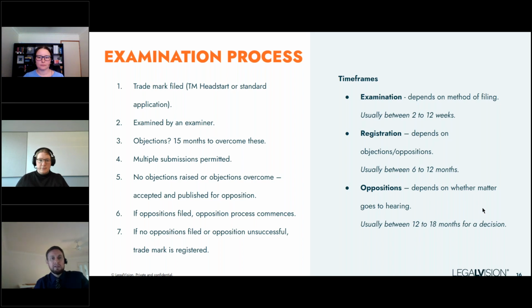Once the examiner has looked at these things, they will issue a report. If there are no issues with your trademark, the report will be a notice of acceptance saying we've accepted your trademark and we intend to advertise it for opposition purposes, which I'll come to a little bit later. If the examiner does find problems with your application, the examiner will explain those in the report and you'll be given 15 months to file a response to overcome those issues.